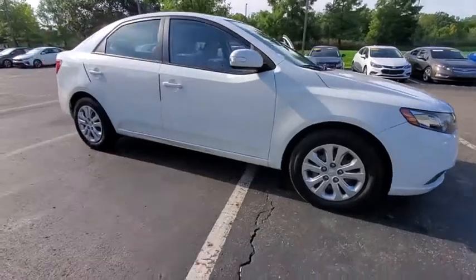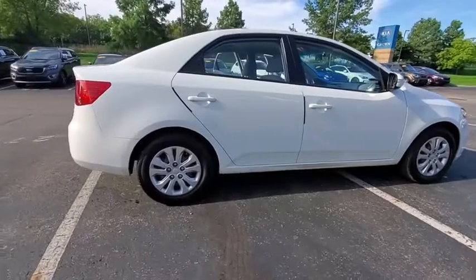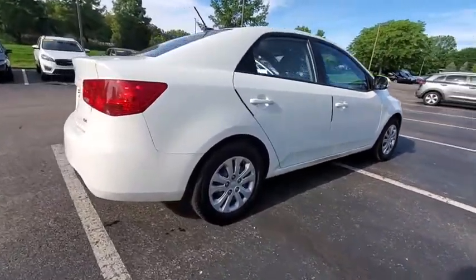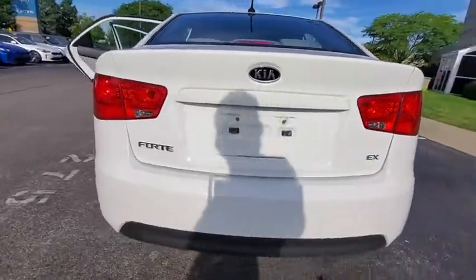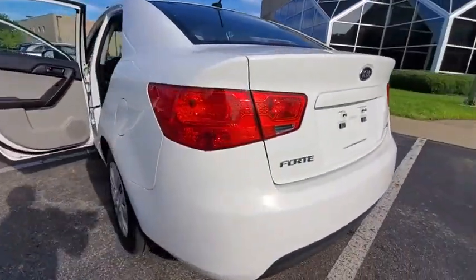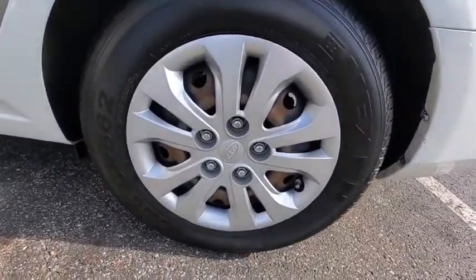Come test drive the 2010 Kia Forte. If you're looking for a trendy and feature-laden compact sedan, the Kia Forte is for you. It offers an exceptional combination of innovative design, high-quality engineering, and outstanding value. This vehicle has less than 90,000 miles.